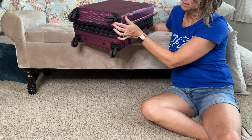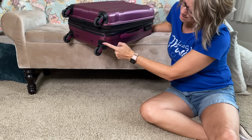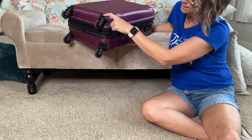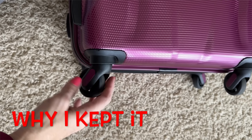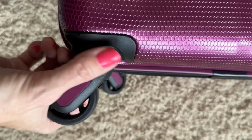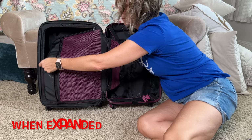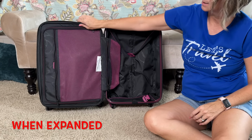These wheels are durable, but I just do not trust them for European travel or rugged travel because they are on one prong. However, the reason why I kept that suitcase is there's a cylinder section around each wheel that offers it some embedded protection for travel.